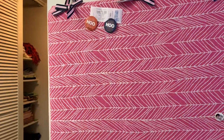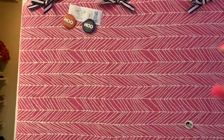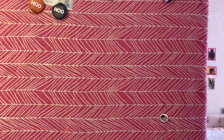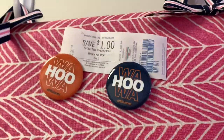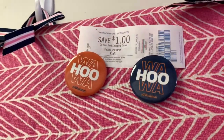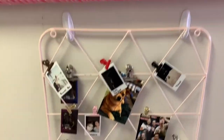Then on this wall, we have what used to be my old headboard that I used in my dorm room, but now I'm using it as kind of a thing to put pins in and hold important stuff up. I don't have any pins yet. I need to get some. So I just have this coupon hanging right now. And then below that, this was also in my dorm room, just a little hanger for pictures.